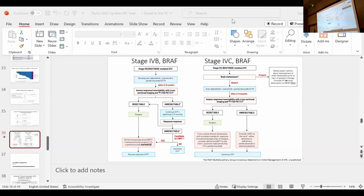But you don't always see that. Sometimes all you see is anaplastic. There's no more differentiated thyroid cancer in the specimen. So you don't always see that papillary thyroid cancer there.